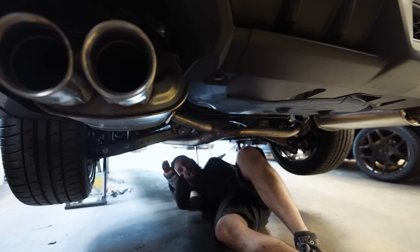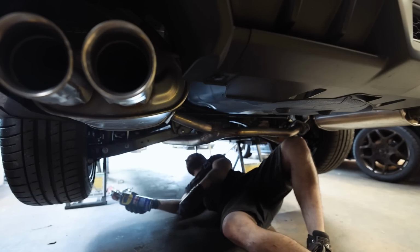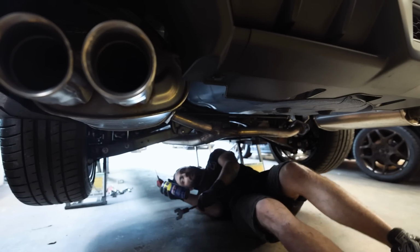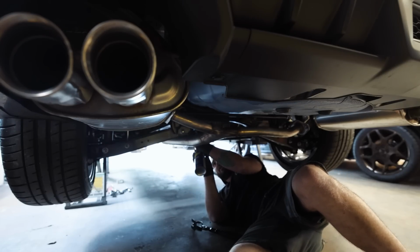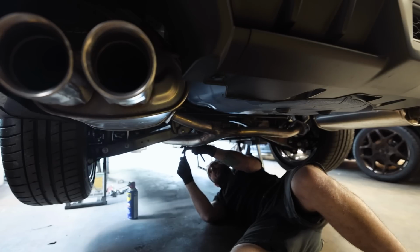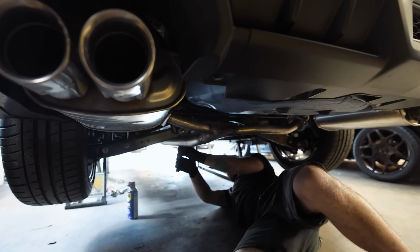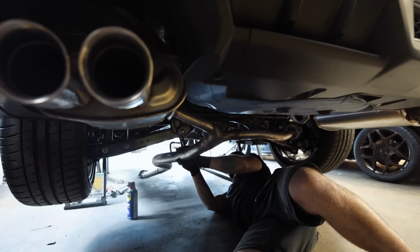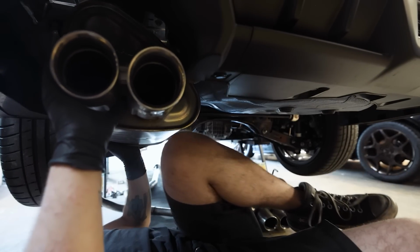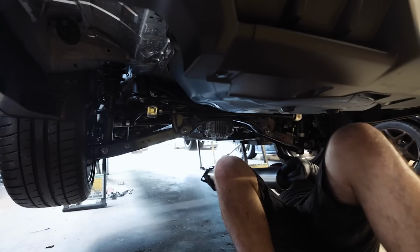The easiest way to do exhaust hangers is WD-40 and an exhaust hanger tool, because you can just slide it all in there together. To be able to get it all out, just spray the hanger with a little bit of WD-40. On newer cars, it's not really as big of a problem. On older cars, it's much more annoying. And then you can just separate them out. There we go. There's 2.